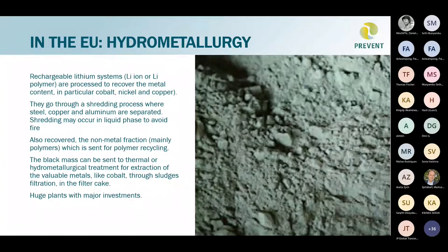In the process that I have seen myself, the lithium batteries are shredded inside a liquid phase. So this is eliminating the risk of fire. Then all the black mass will go out into a tank. This black mass will be processed with chemical reactions for the treatment and extraction of valuable metals like cobalt. You will get a sludge that will be pumped into a filter, and you will have a filter cake that will be that cobalt powder.